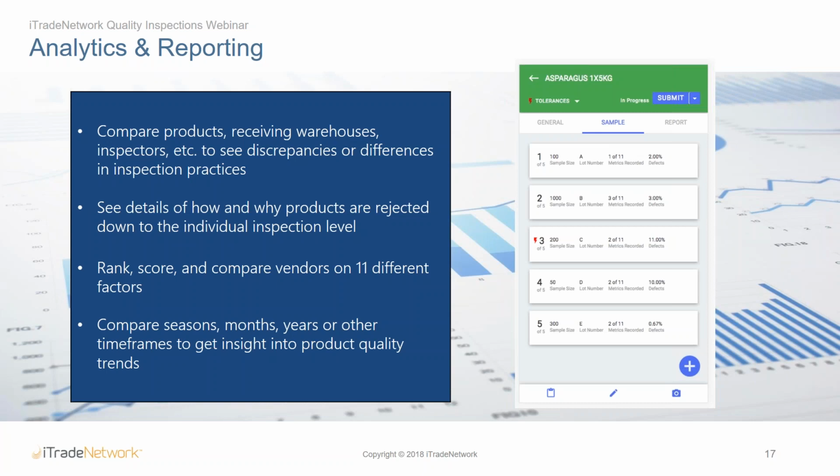And then we allow for analytics and reporting, as we mentioned. Since we're capturing all of this data, all the inspection data, both passing and failing, we allow our customers to compare products and to compare receiving warehouses and inspectors to locate discrepancies or differences in their inspection practices, or see if maybe there's some trends that may actually point to a bigger issue within the supply chain, and then also see details of how and why products are rejected down to the inspection level. We allow for ranking and scoring and comparing your vendors, and we allow you to compare time periods to look either across products or across distribution centers to get insight into if there's some product quality trends that are occurring.